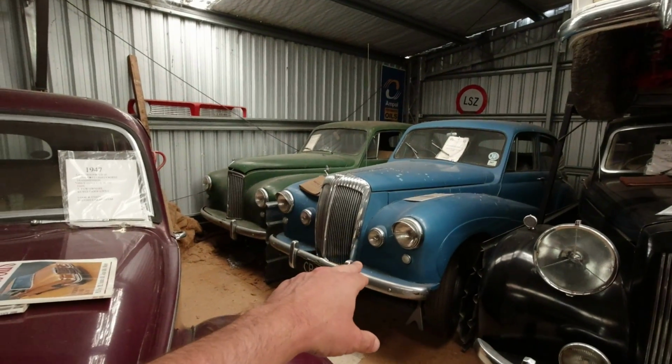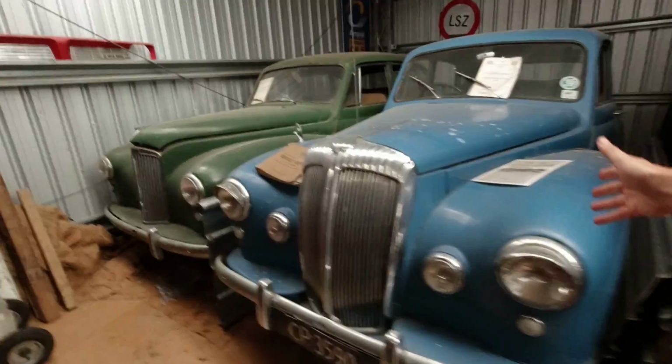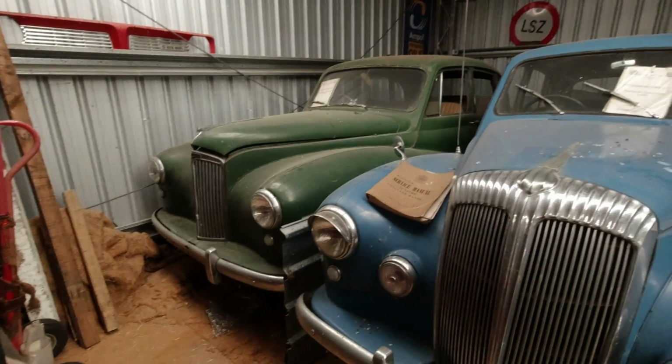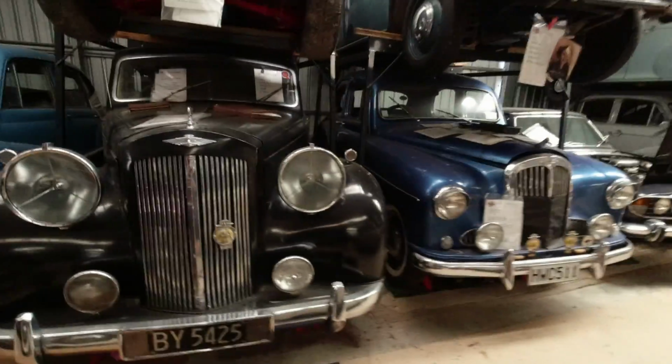Daimler Conquest and the Lanchester version next to it. Identical cars, but whereas the Conquest has a 6-cylinder engine, the Lanchester has a 4-cylinder. Got pre-select transmission in both vehicles. And this is also interesting.